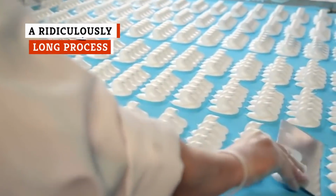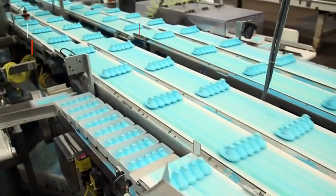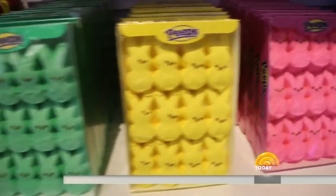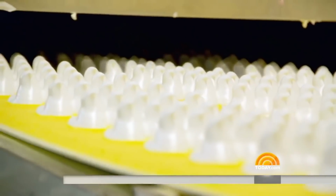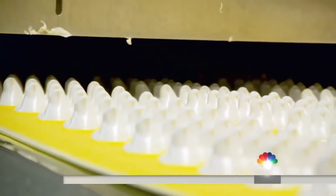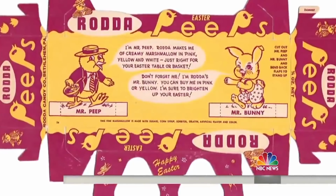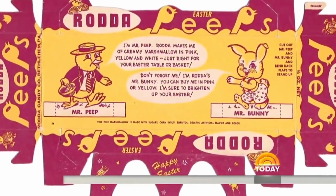Today, Peeps chicks are produced at a breakneck speed of 6 minutes each. If 6 minutes for one marshmallow doesn't sound all that impressive, it's because you don't know how long the process used to take. In 1953, Just Born, the candy company who made Peeps a household name, was looking to acquire the Rada Candy Company, mostly because of its jelly bean technology.